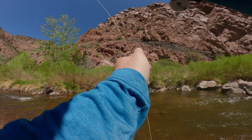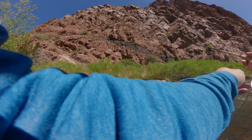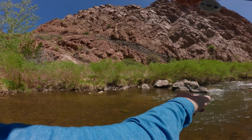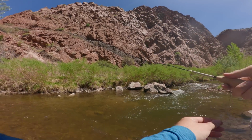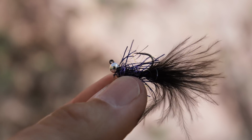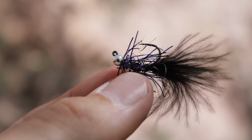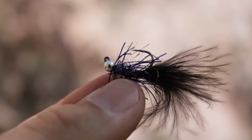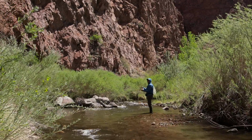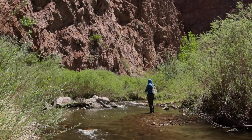Let's change things up yet again. I'm gonna throw a little jig streamer on here. Size 10 with a tungsten bead, also a 3.8 millimeter bead. I'm just gonna kind of dredge that through the bottom, give it a little action, and see if I can get some reaction strikes. I'm sure there's a few more fish down here at least that could be willing to bite. So I'll switch that up and we'll give it a shot.